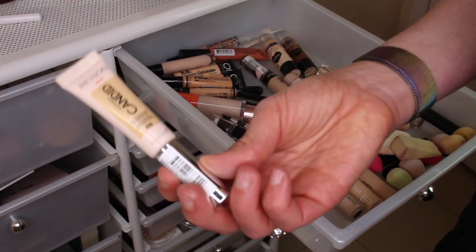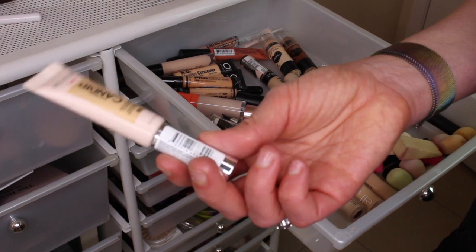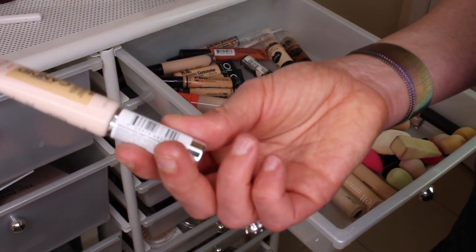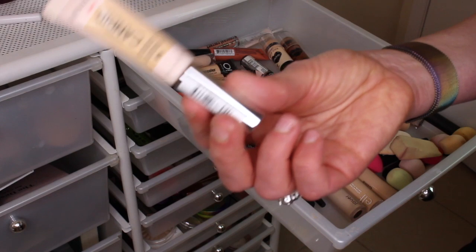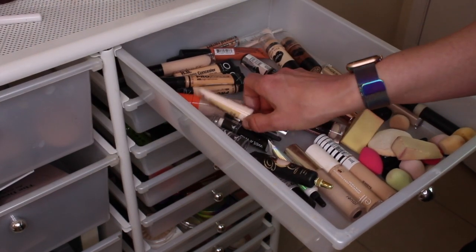It's not bad. I thought it was gonna be really sheer, but the foundation, the dewy Candid foundation, to me it was awful. But this is not bad. I used it as a concealer and I used it as an eyeshadow base, and I could play with it some more. It's not the fullest coverage, but it's not bad. So I'm gonna put it over here on the side.